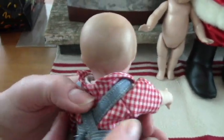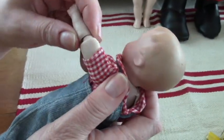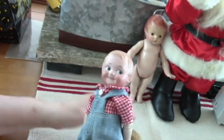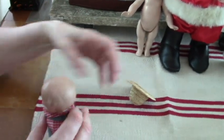That's not cool. And he's got a little jointed body, and he's getting hate. Oh gosh, he's cute. He's a farmer. So, $2. And I got the stand, so I like him a lot.